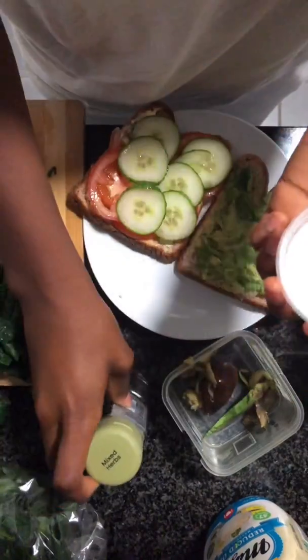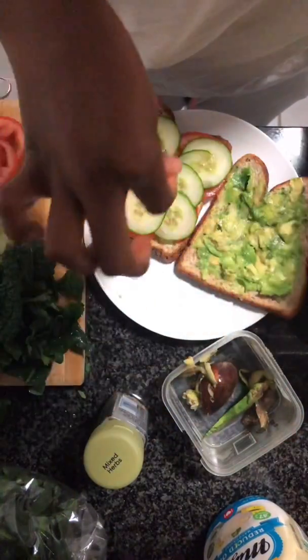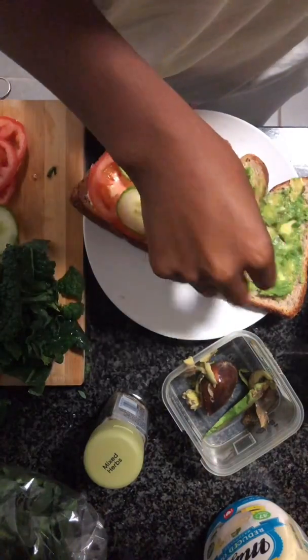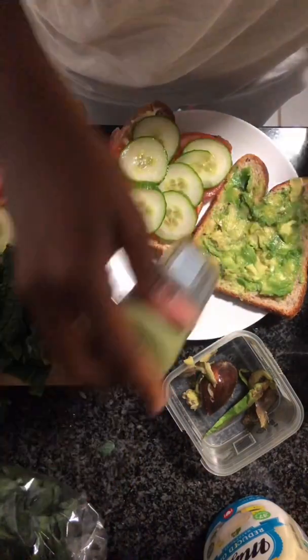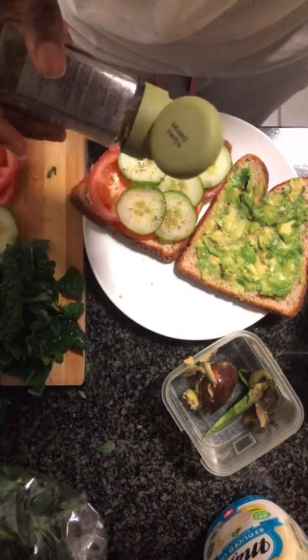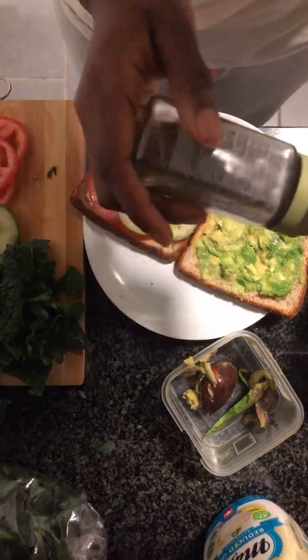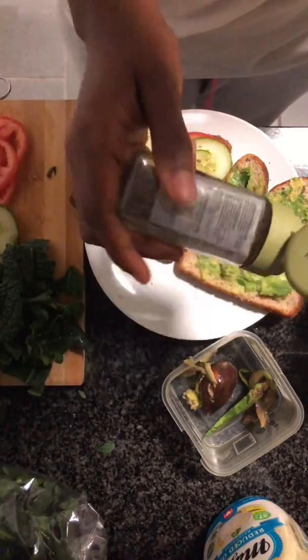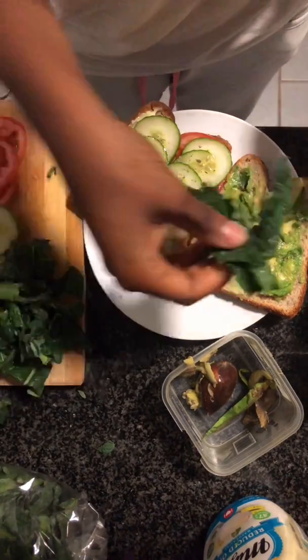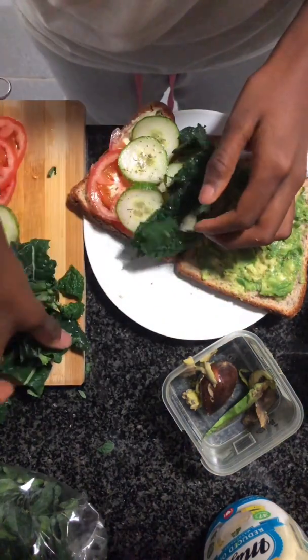Okay, and then here's my seasonings that I'm using for my sandwich. It's just some salt for taste and mixed herbs. I'm using the Woolworths brand mixed herbs, but obviously it does not really matter. You can use any mixed herbs if you even like mixed herbs. I like to add mixed herbs because I think it adds some flavor and some dimension to my sandwich, especially because there's not really a lot going on in terms of flavor besides the vegetables.